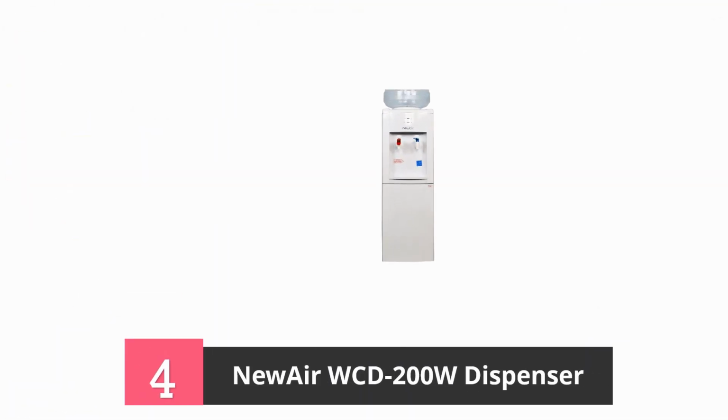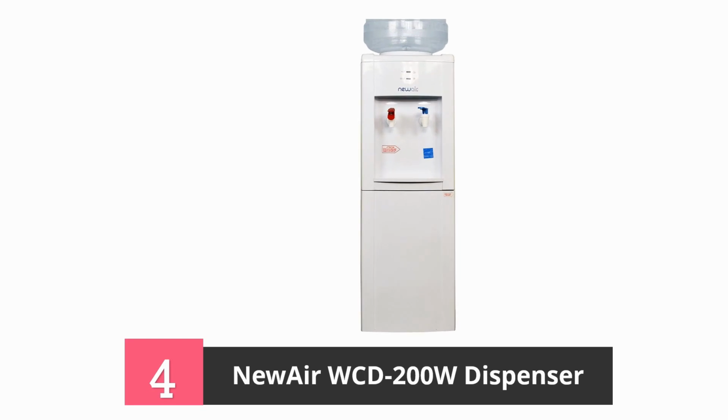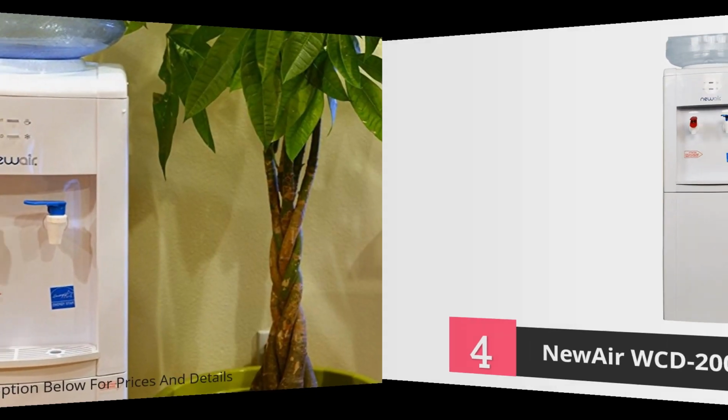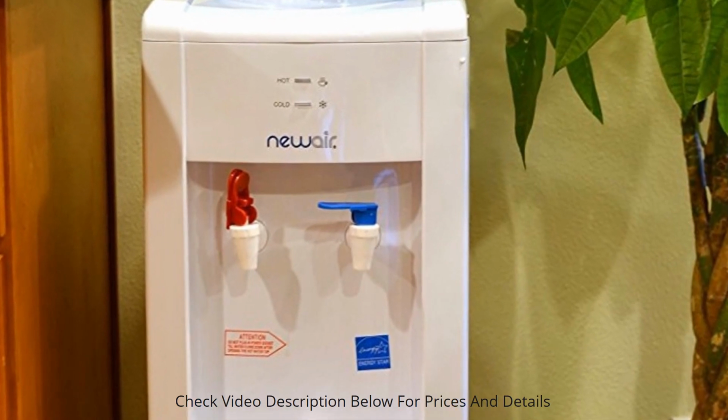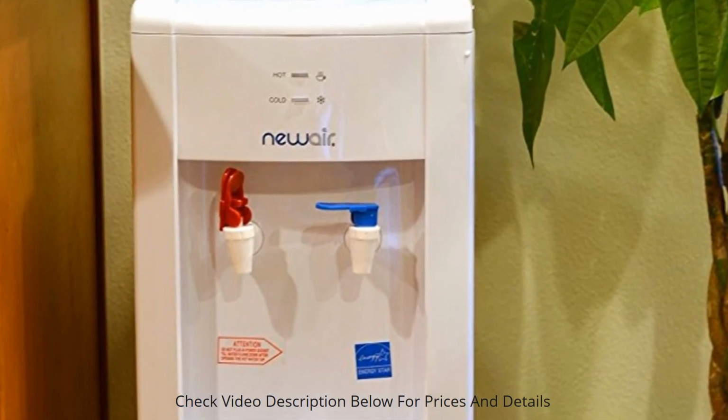At number 4, New Air WCD-200W Dispenser. The compressor cooling system on this dispenser places it in the same class as a regular refrigerator. This system makes it possible for the dispenser to attain high cooling temperatures, which is not common among dispensers.